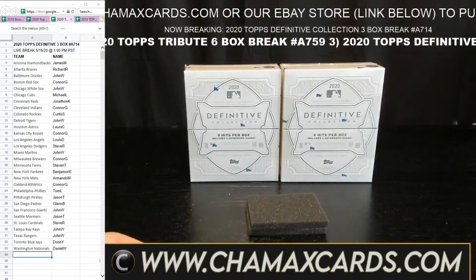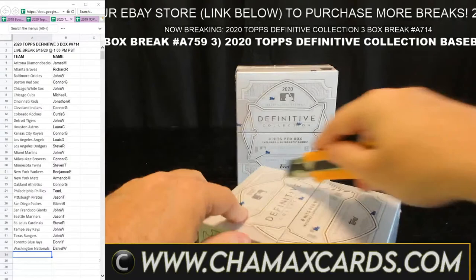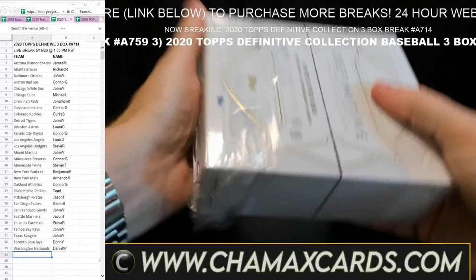Sorry. Just spent a lot of money on the top floor of the 83rd floor of the Chamax Tower. Gotta sell a few more breaks, everybody, to pay for our roof. It's 5 digits. Not very fun, but anyways. Part of the fun of owning a tower, I guess.